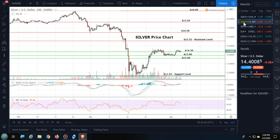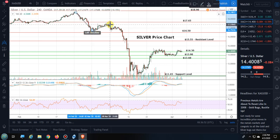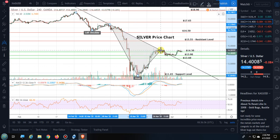So let me go ahead and show you that same price movement in silver. So silver, we have the left shoulder here. It's mostly in the 4-hour chart. It's more hidden in the daily chart, so I'm not going to really go over it in the daily chart. And here's the right shoulder.